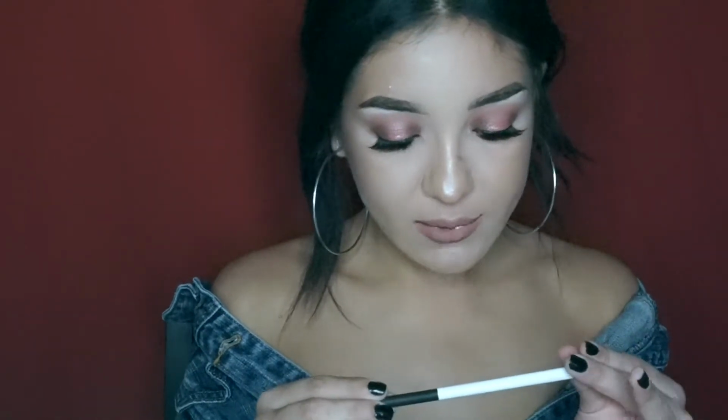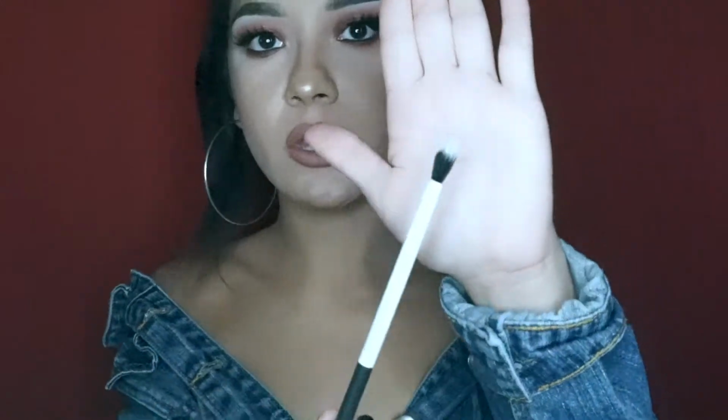And then the other one that came was the dual fiber eye brush, which looks like this. I'm not sure if you guys could see it because it has the little white tip, but this one's really great to, so yeah, I was saying I really like this one to blend out the shadows into my crease or to apply my transition shade. This is really great for that. So this is a good blending brush.